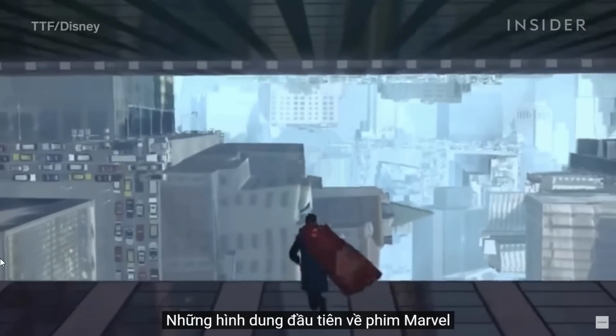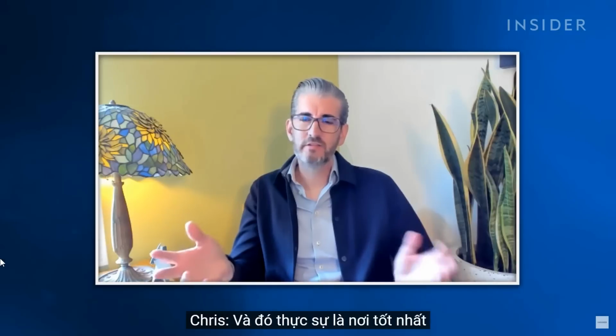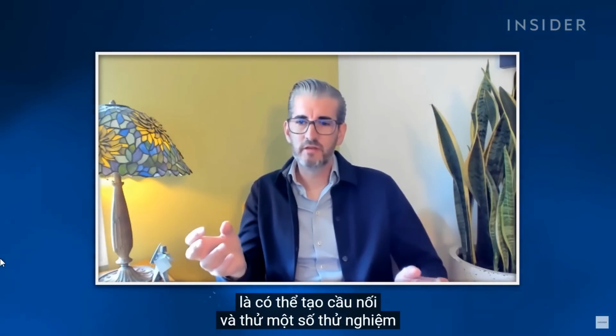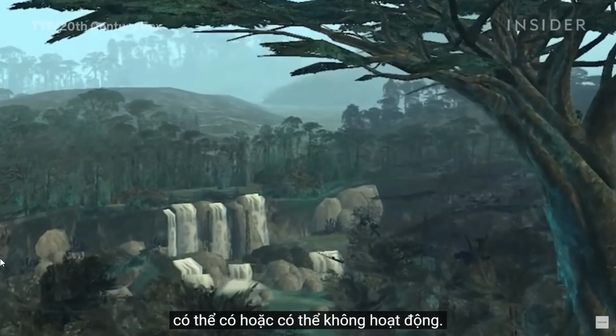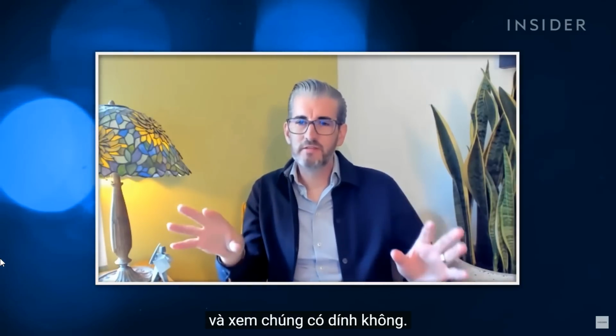The first visualizations of a Marvel film will often begin before the script's fully finished. And that actually is the best place for a professional visualization team, is to be able to make bridges and try out some experiments between departments that have a crazy idea that may or may not work. You know, you want to be able to throw things at walls and see if they stick.